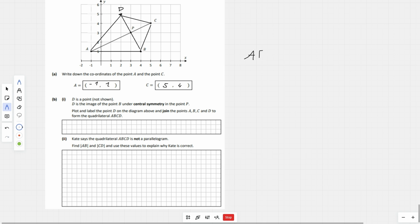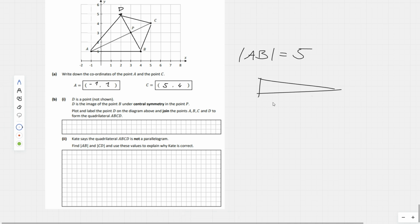So the length AB. AB will be the easier of the two because it's a straight line. So the height doesn't change at all. So it's literally just this distance here. So from -1 to 4. So that will be a distance of 5. Now, to find the distance from C to D, we can either use the distance formula or Pythagoras theorem. So whichever you prefer. I myself prefer to use Pythagoras theorem, so we'll do it like this. By the way, the distance formula is Pythagoras theorem, but we can sort of do it ourselves like this.